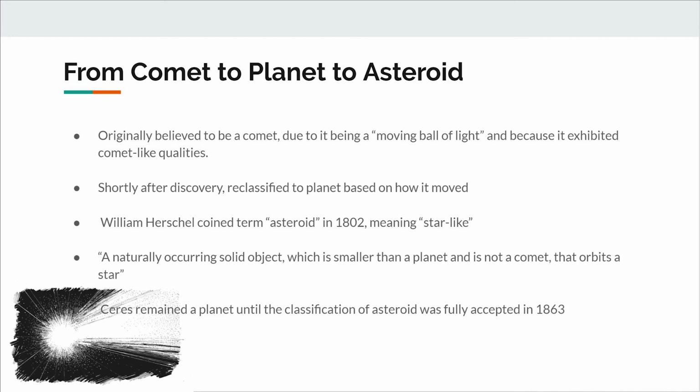The term asteroid was coined by William Herschel at this time, but it wasn't until about 1863 that astronomers fully accepted the term. This means that, for about half a century or so, Ceres was taught in schools as being the fifth planet from the Sun, a story similarly shared later on by Pluto, with it being the ninth. Designator 1 Ceres became the first recognized asteroid, and the region that housed the asteroids became known as the asteroid belt.